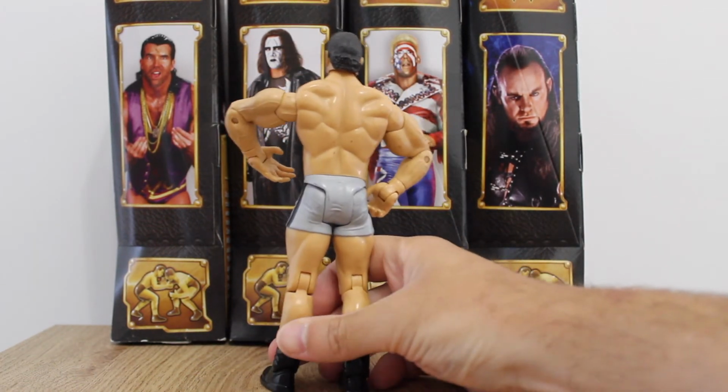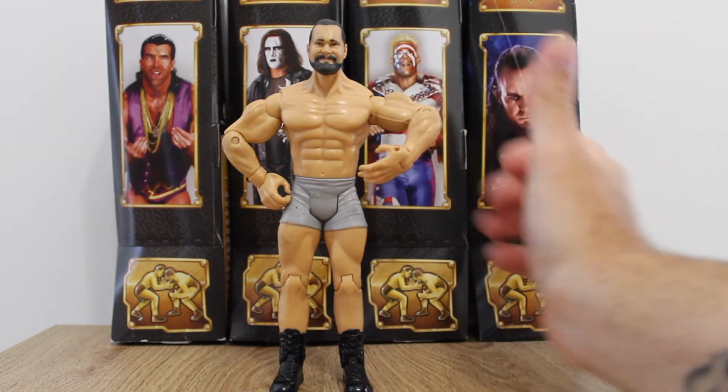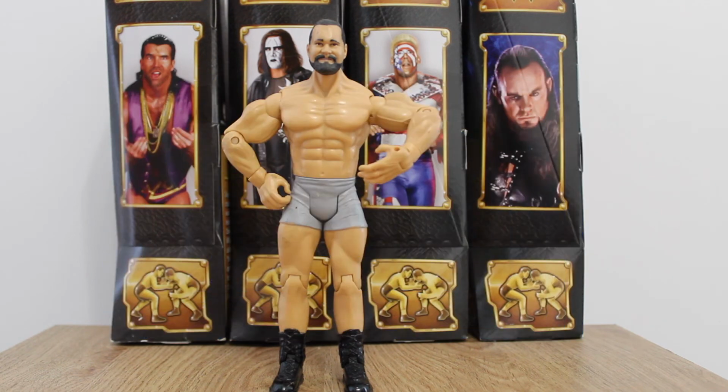So yeah, that's Mike Knox. A few marks on the back there, but not really a lot to say about Mike Knox, I'm afraid. He did have a run in TNA. I think he was in Aces and Eights at one point, and then he had kind of like a circus gimmick, I think. But yeah, not really sure where he is these days. But hopefully he's still going strong.